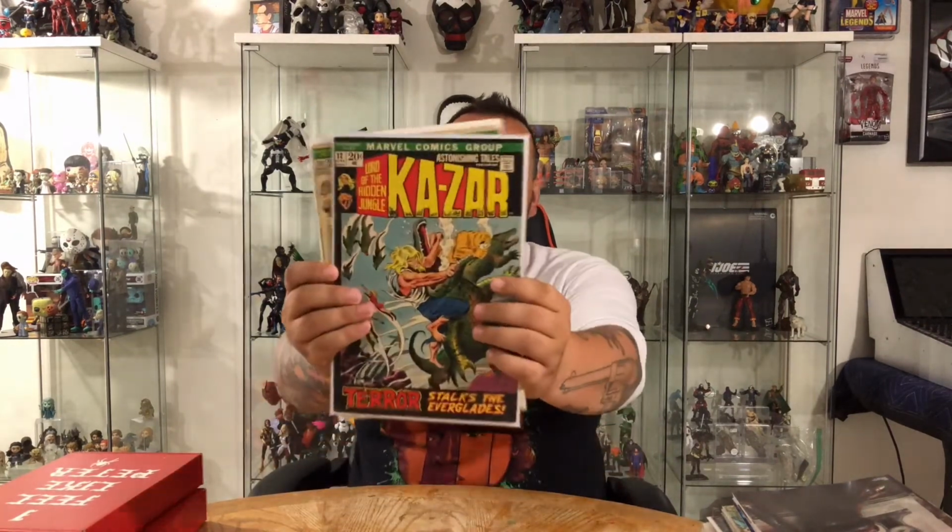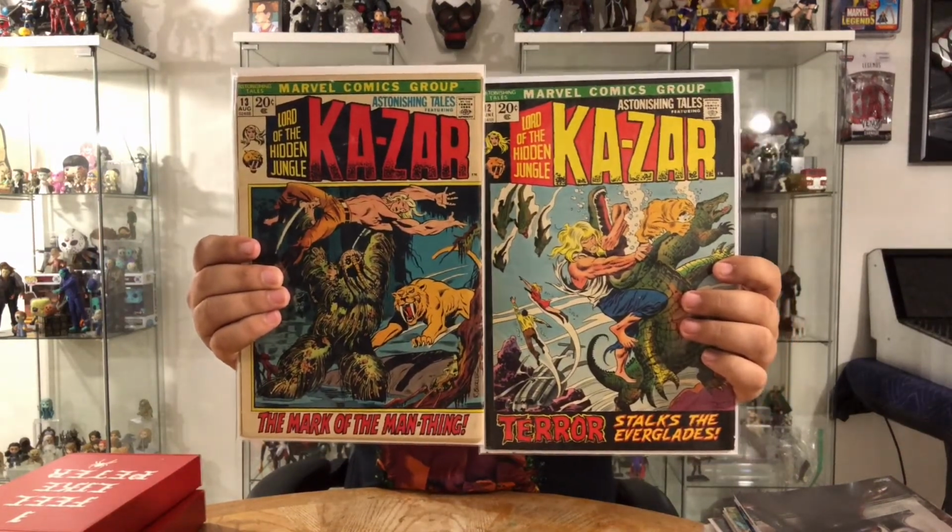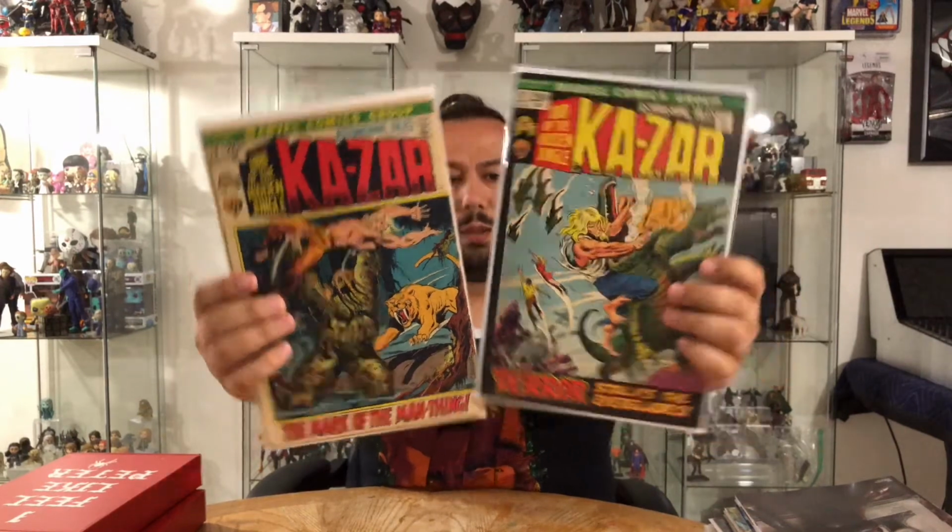And then in keeping with my Man-Thing love, I picked up Astonishing Tales featuring Ka-Zar, the Lord of the Hidden Jungle, number 12 and number 13, which would be your second and third appearance of the Man-Thing. So these are mid-grade at best, but I love this old school feel to the books. I love the idea of Man-Thing showing up in these Astonishing Tales and just wreaking havoc on Ka-Zar.